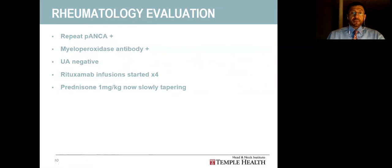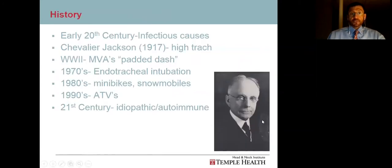Now getting to our topics, this first patient that I presented was obviously a case of somebody who had Wegener's, so an autoimmune type stenosis. There are other types. In fact, this is a very, very old condition. In the early 20th century, the main etiologies were actually infectious. So TB, diphtheria were the most common causes.